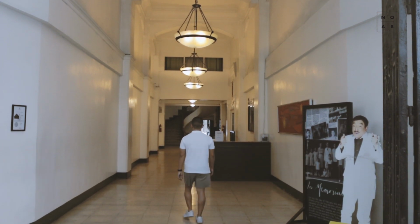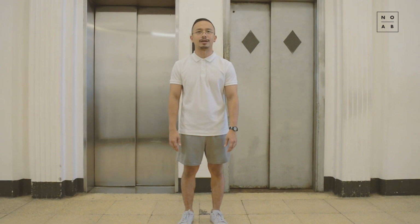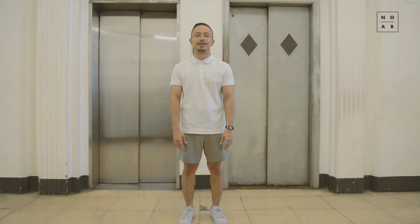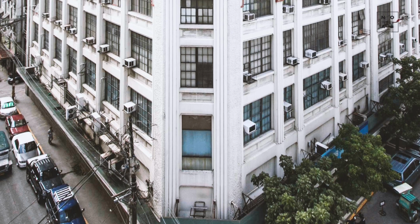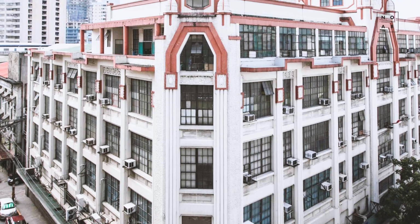We're at the First United Building's lobby, and here you still see some of the elements of the columns and beams and one of the oldest elevators in Manila. It's actually gone through different iterations already. It used to be 4 floors lang. The 5th floor was an addition after the war.